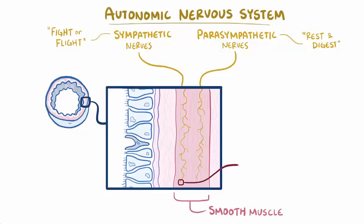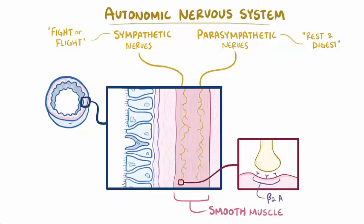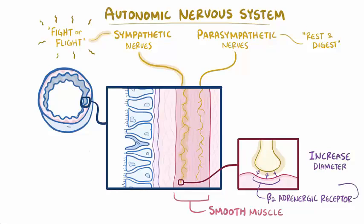Smooth muscle along the trachea and the first few branches of bronchi have beta-2 adrenergic receptors. Going back to that turkey, when you're running, the sympathetic nerves stimulate those beta-2 adrenergic receptors, and this increases the diameter of the airways, allowing more air to get in.